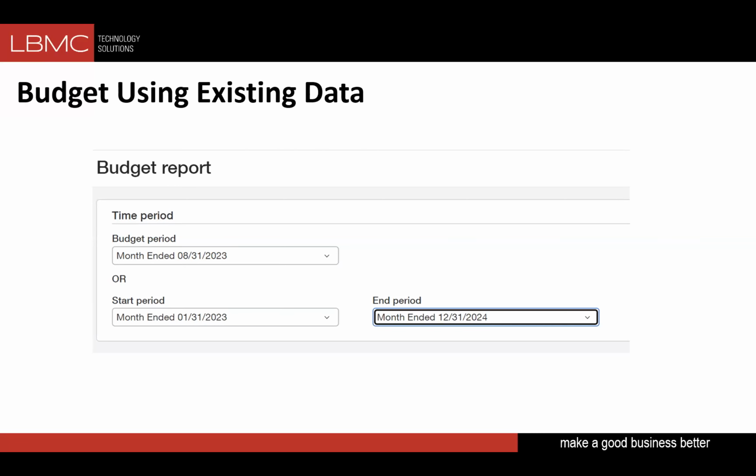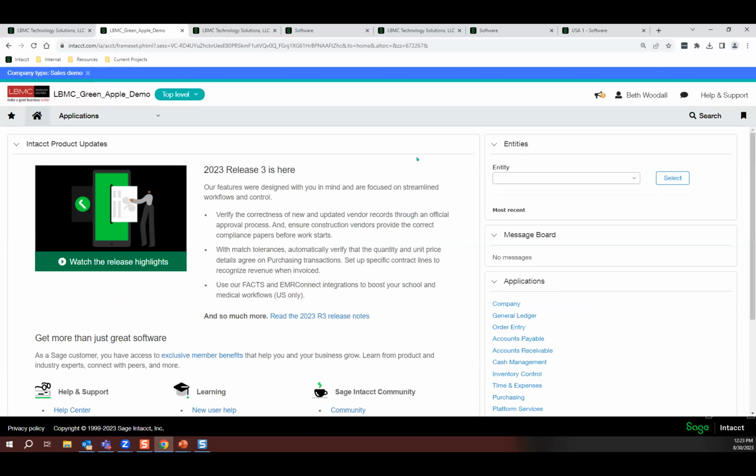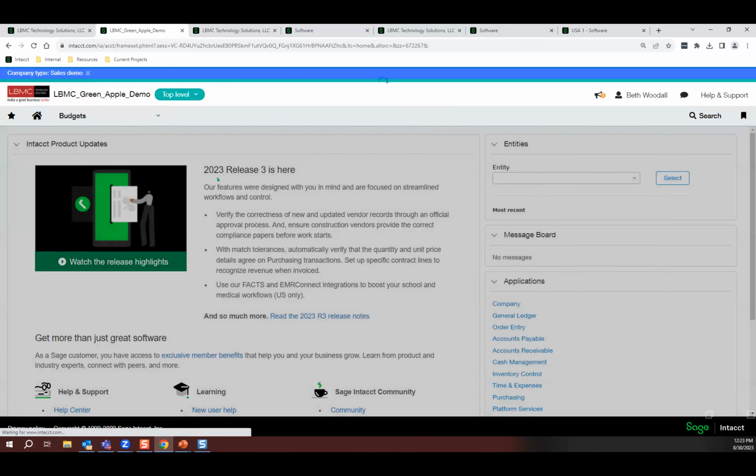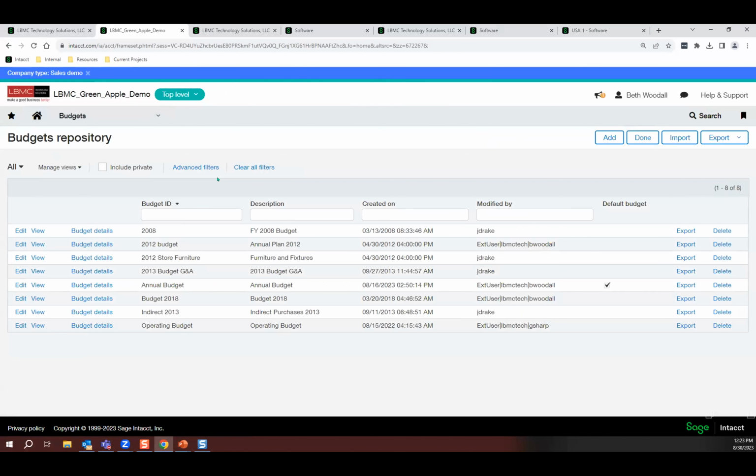All right, so I'm going to hop over to Intacct. You can see that I'm in my little green apple demo here, and I am going to do a few things. First of all, I'm going to just make sure that I do have a default budget in the system. So I'm going to go to budgets and then our budgets repository. All right, so I've got my annual budget listed here, and it is listed as my default budget. So just making sure that we've got that there.